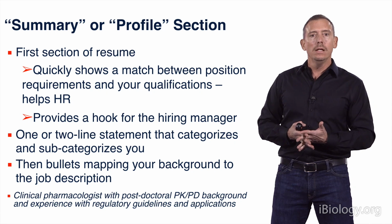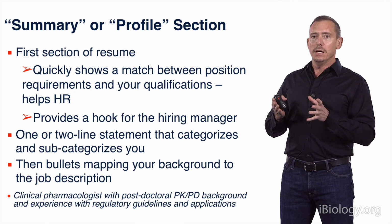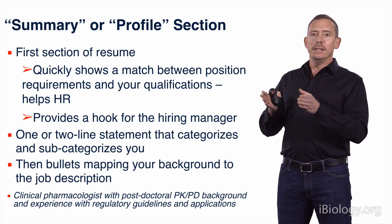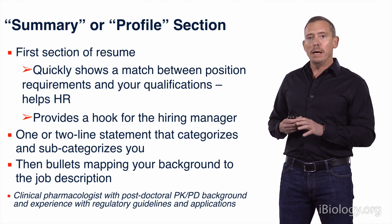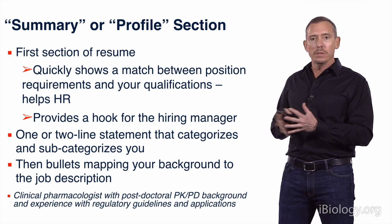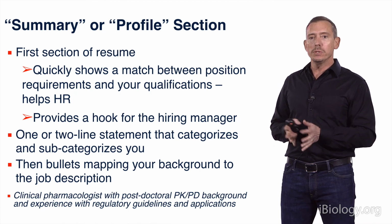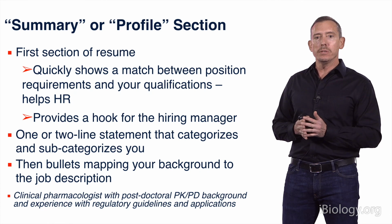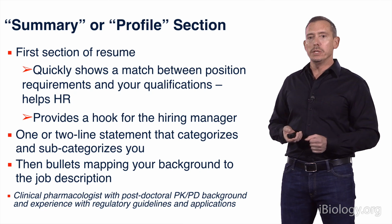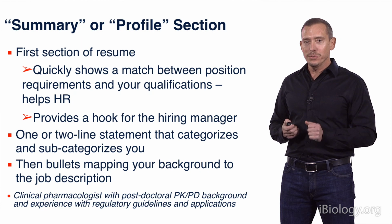The usual format for a profile section is a one or two line statement that categorizes you and subcategorizes you in the language of the job description. And then some bullets under that map your background directly to the job description. A profile section that we read, the introductory section, was: clinical pharmacologist with postdoctoral PK/PD background and experience with regulatory guidelines and applications. Some of that language might be lifted directly from the job description, and so that screener says, wow, this person is really highly qualified for this job.